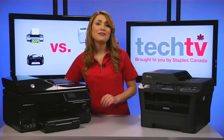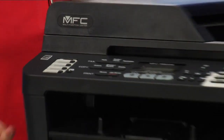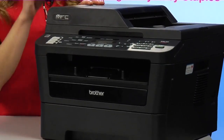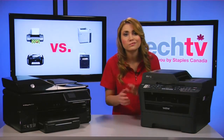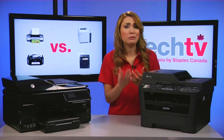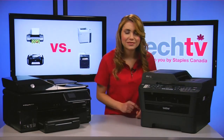Now, let's have a look at laser and LED printers. Consider laser and LED printers if you need to print perfect text. They create precisely drawn black text, and color text is usually almost as good. If you print mostly text with occasional simple graphics, a laser LED printer is the way to go.